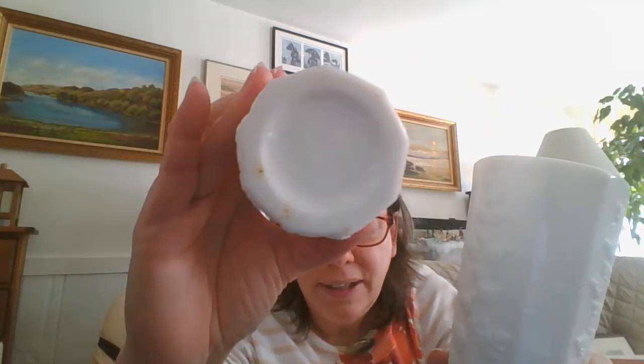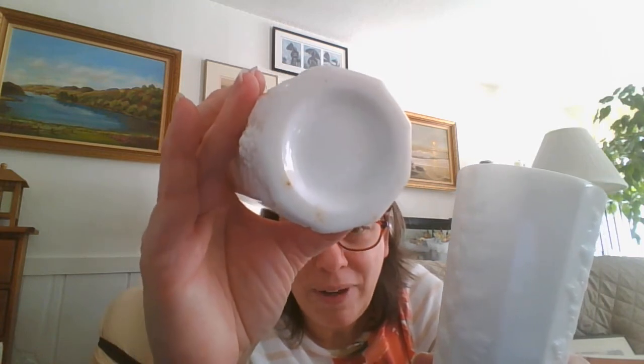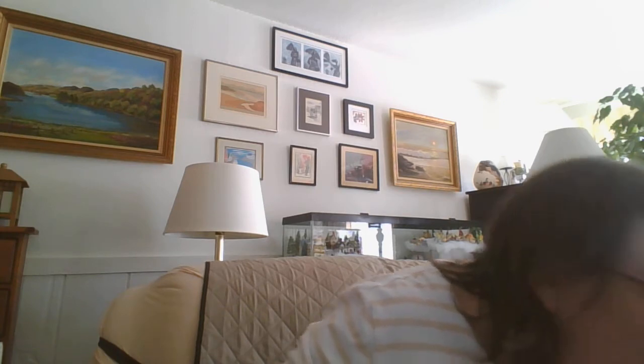First one are these tall, basically like tumbler glasses with this beautiful grapes and ivy. And these are Westmoreland. Don't know if I can get in there to show, but it is marked Westmoreland on there. So we have the two tall ones. And I will clean all of these up because they are a little dirty. And then I have two of the shorter glasses, again with the same grapes and ivy pattern.